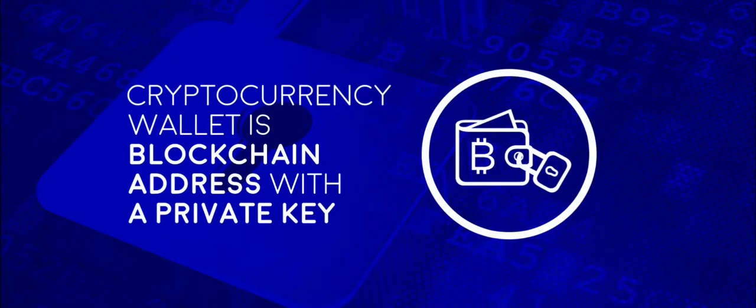You can think of it like your bank account or like your Gmail. Just the way you need your Gmail client or Gmail to access your email, to send email to other people and to receive emails into it, you similarly need a Bitcoin wallet or cryptocurrency wallet to receive cryptocurrency into it and to send cryptocurrency out of it.